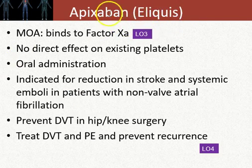Eliquis is another brand name for the Apixaban molecule, which is another inhibitor of factor 10A. Like some of the other factor 10A inhibitors, there's really no direct effect on the existing platelets. Okay, and this drug can be orally administered, which is convenient. And here we're using it for the reduction in stroke and systemic embolism in patients that have non-valvular atrial fibrillation. Okay, and we've also extended this to DVT prevention in patients that are undergoing knee and/or hip replacement surgery.